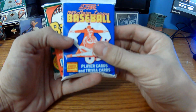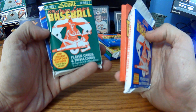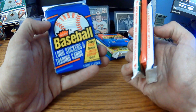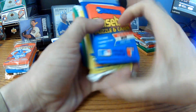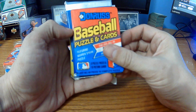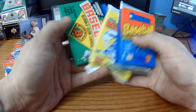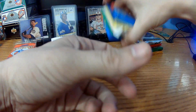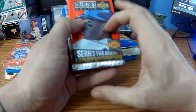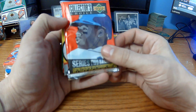Our second tier, we have 1989 Score, 1988 Donruss, 1991 Score Series 1, 1988 Fleer, and 1990 Upper Deck high numbers. And then also in our third tier, we have 89 Donruss, 1991 Upper Deck, 1990 Score, 1989 Bowman, and 1990 Bowman.